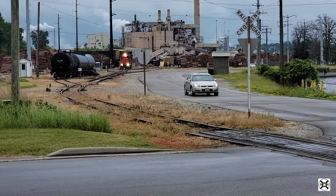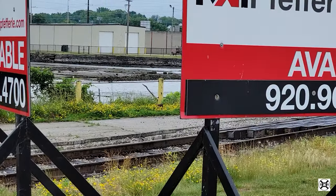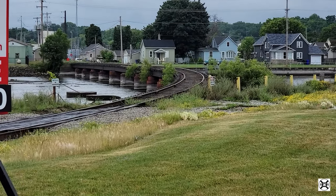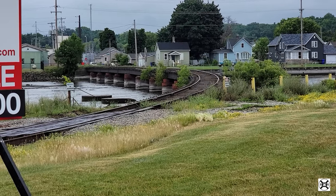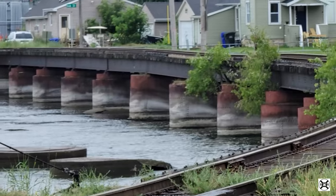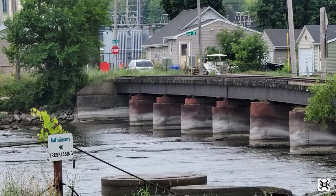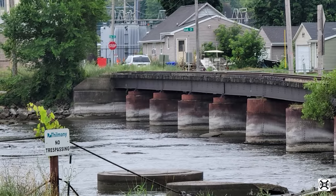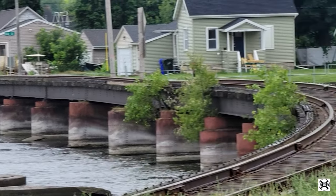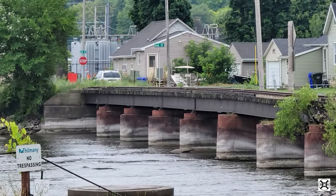Another thing I thought was real interesting, you look down this way, there's that bridge right over there. That bridge is only there so they can back up over the river and then line back up to get on back towards the main. If you look, end of track, not the stop sign, that orange square, that's end of track. There used to be a line that goes that way years ago, but it's gone now. But that bridge only serves the purpose for switching here.